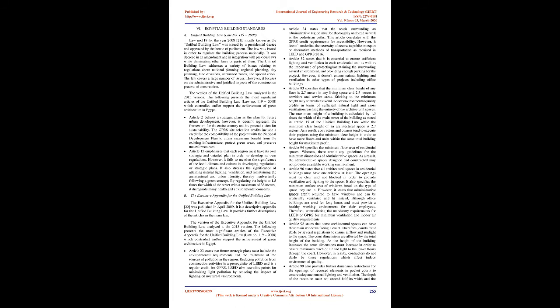Article 93 specifies that the minimum clear height of any floor is 2.7 meters in any living space and 2.3 meters in corridors and service areas. Sticking to the minimum height may contradict several indoor environmental quality credits in terms of sufficient natural light and cross-ventilation reaching the entirety of the architectural spaces.